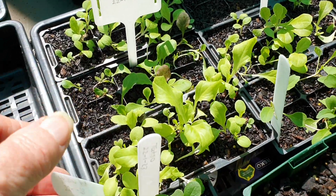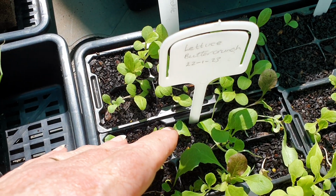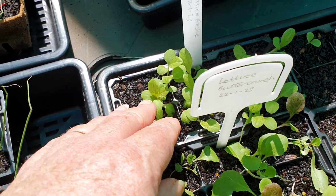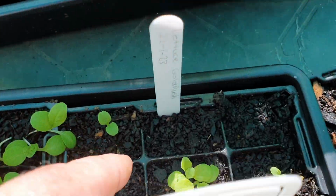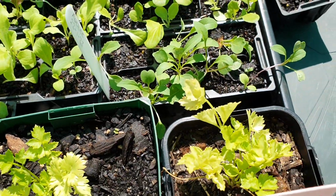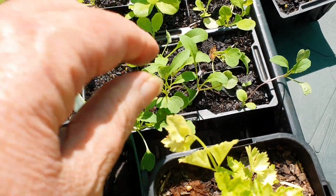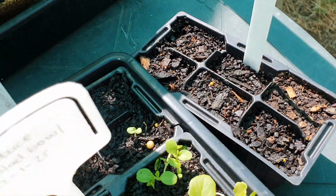These ones are yellow leaf, butter crunch, my freckle, which you can just see the freckle start to come out. This one's gold rush back here. Then we've got a salad bowl that I got from Grow It Local, a group I'm in. Some rocket. The kale didn't come up.